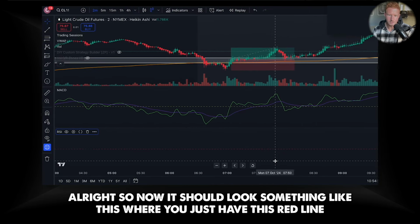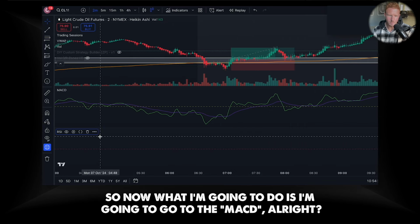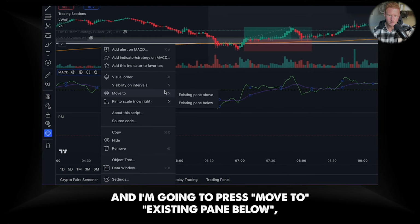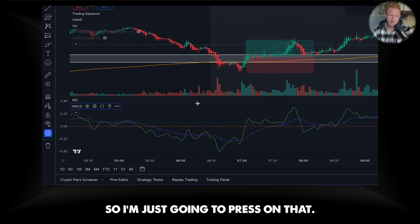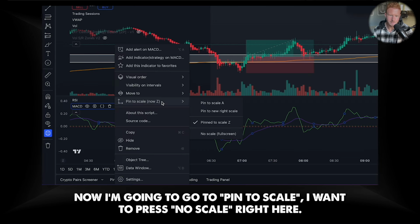All right, so now it should look something like this, where you just have this red line and then all this up here. So now I'm going to go to the MACD, right? And I'm going to press move to existing pane below. So this is where we're combining the confirmations together in the same chart. So I'm just going to press on that. And then I'm going to go to the MACD one more time, go to pin to scale, and I'm going to press no scale right here.